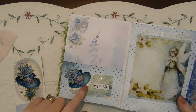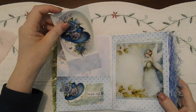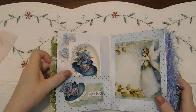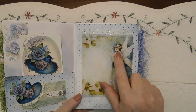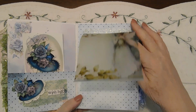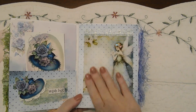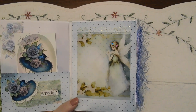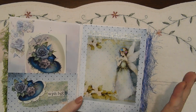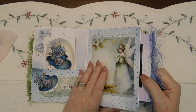I cut out her hat and put some lace around it and just some sparkly kind of material that I had hanging around. I've been wanting to use it for a long time. And this little fairy, I added a couple little shiny hearts, but this is on vellum. So this is a lift up, and you can write under there and put a little secret message and then cover it up. It probably will get seen, so be careful what you write. But I think it's just kind of cool. If nobody else gets to look at this book, then you can write whatever you want.